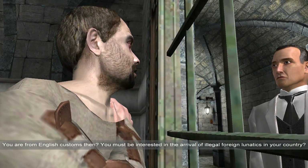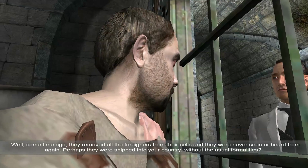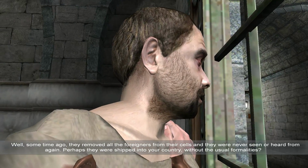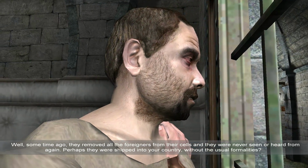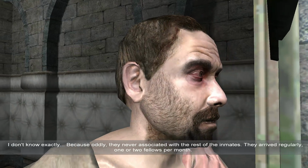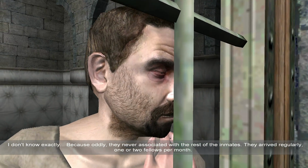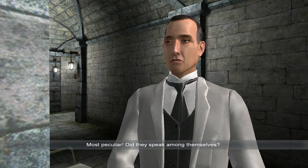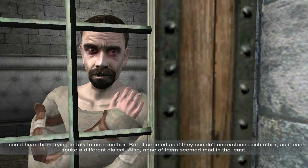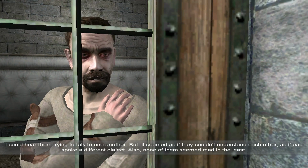You must be interested in the arrival of illegal foreign lunatics in your country. What makes you say this? Well, some time ago, they removed all the foreigners from their cells, and they were never seen or heard from again. Perhaps they were shipped into your country without the usual formalities? Those foreigners, where did they come from? I don't know exactly, because oddly, they never associated with the rest of the inmates. They arrived regularly, 1 or 2 fellows per month. Most peculiar. Did they speak among themselves? I could hear them trying to talk to one another, but it seemed as if they couldn't understand each other, as if each spoke a different dialect.